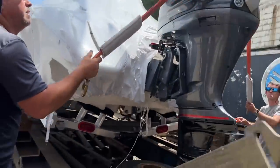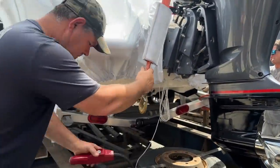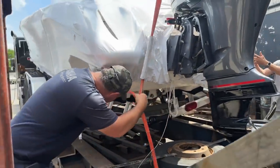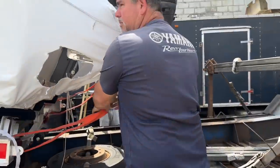Yamaha, how you like Yamaha? I like them. Seems like a lot of boats are getting them these days. Beat the warranty and everything else. I know, that's insane. You know, Yamaha will replace shit out of warranty. Look at that.